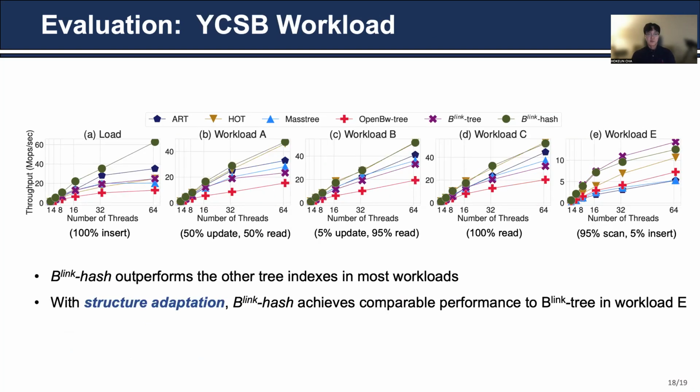And finally, we evaluate B-Link cache under YCSB workload with email keys. B-Link cache outperforms the other tree indexes in most workloads, except for workload E, which is scan intensive. But it still shows comparable performance to B-Link tree with the structure adaptation optimization.